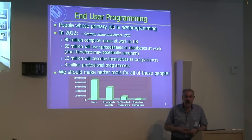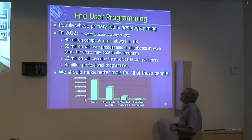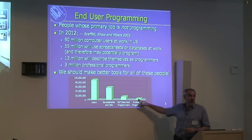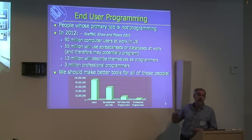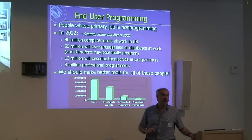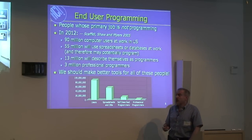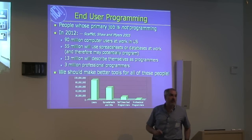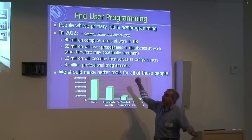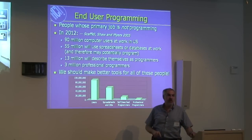So it's not a very satisfying definition, but it certainly gives you a sense of this big group of people we're talking about. And if you look at the charts and the numbers, it's really much bigger than this little group of professional programmers. These are US numbers. 3 million professional programmers in the US. If you ask people what they do at work, 13 million people say they do programming as part of their job. So that's already a factor of 4. If you include people who write spreadsheets, who write databases, who write web forms, then you've gotten up to 55 million people. And then if you look at all the people who use computers at work, that's 90 million people.